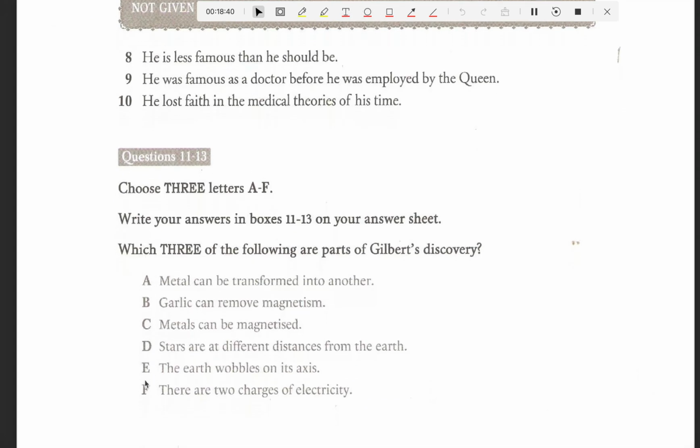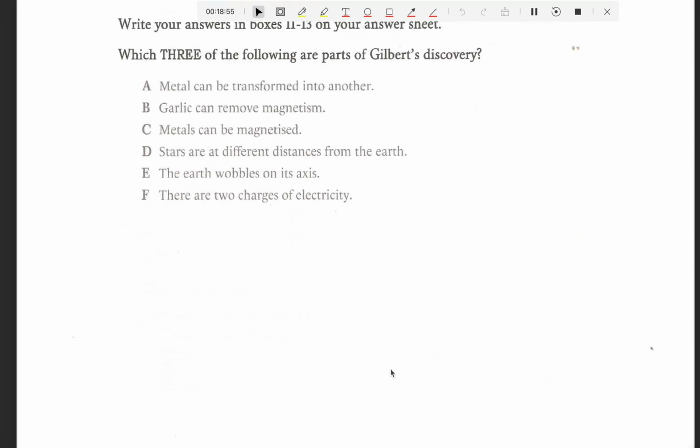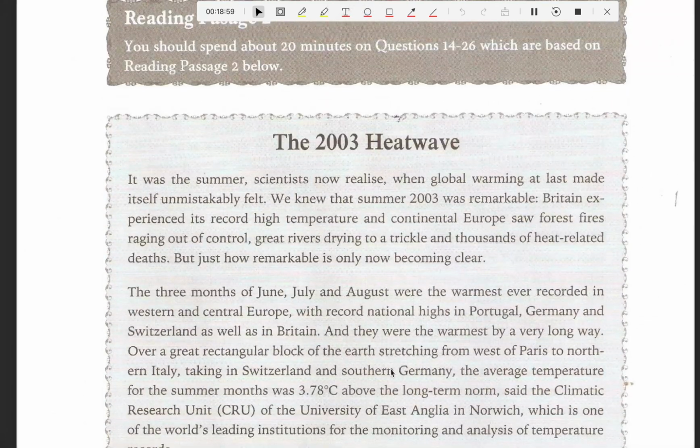But we don't want to spend too much time here, because if it just says which 3 of the following are true, we have no idea where they're going to be in the passage, and you would have to read everything. So guess to the best of your knowledge, make an educated guess, and then leave it for the end. If you have time, you come back and do it again. It's worth it. Even if you lose a few points, it's worth it, because there's so much more work to do. Okay. All right, so that's it.